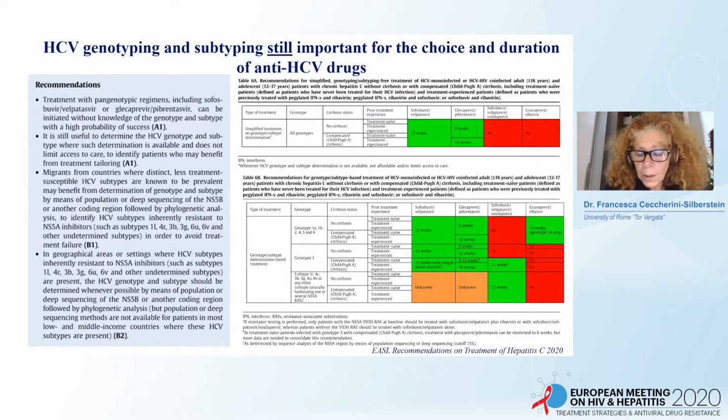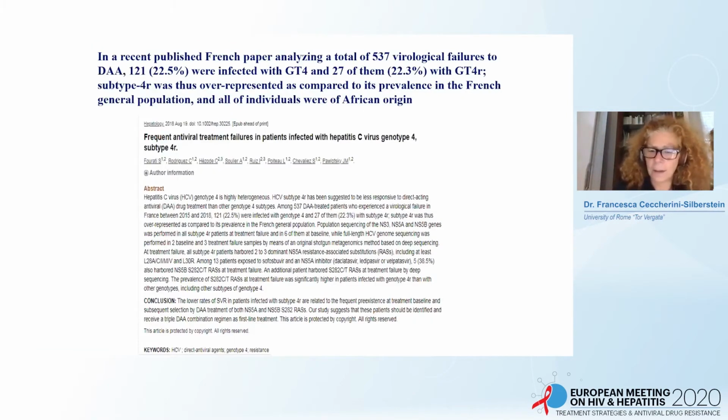We know from the new EASL recommendation that hepatitis C genotyping and subtyping is still important for the choice and particularly the duration of the treatment. And we can now see in the new guideline a particular attention to hepatitis C subtypes inherently resistant to NS5A inhibitors, such as these unusual subtypes like 1L, 4R, 3B, 3G, and 6UNV. They have been associated with natural resistance and respond less in vitro to the treatment.